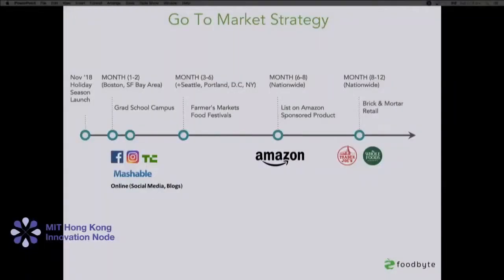In terms of our go-to-market strategy, we want to create a lot of initial momentum using our holiday season launch as a great starting platform. We want to send targeted ads on Instagram and Facebook to create early adoption. Our initial markets are Boston and Bay Area, where there's a large concentration of millennials. And we want to use our strong network there to get some word of mouth advertising and marketing for us.